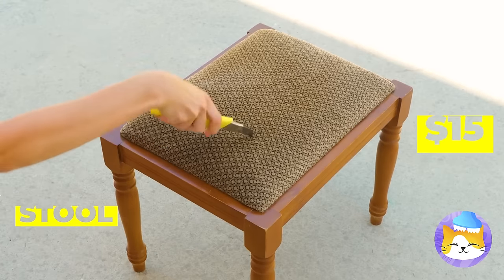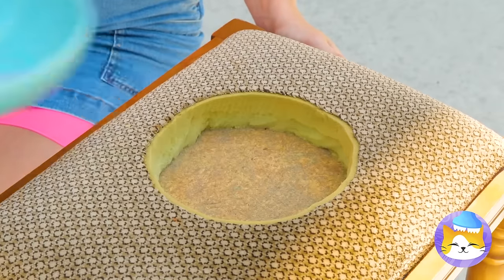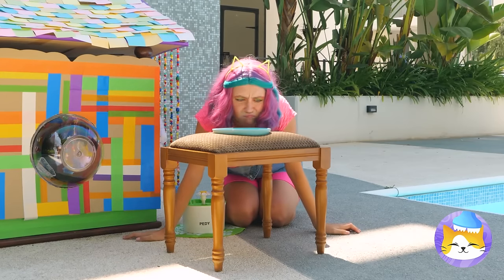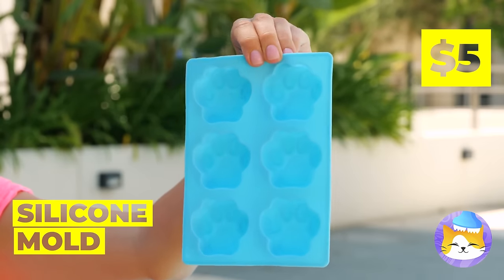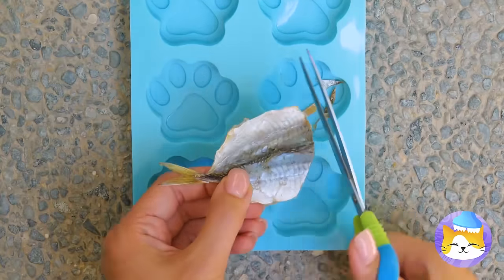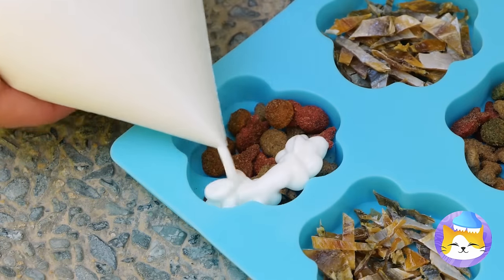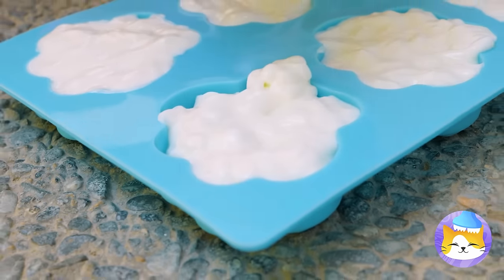Next, let's cut up a hole in this stool. Add a plate right on top. And with the help of these silicone molds, we can fill it up with the best custom-made snacks. And just think of all these different flavors.